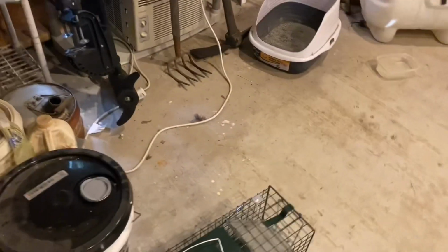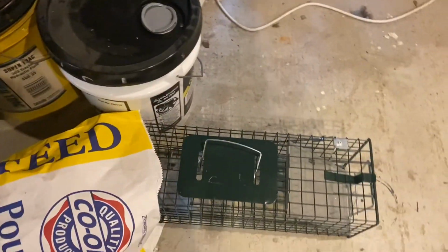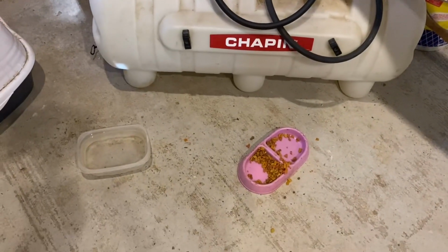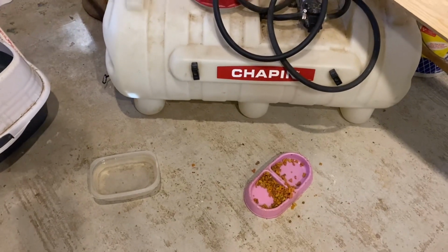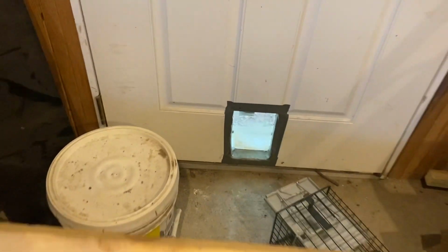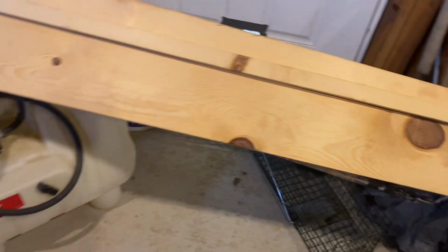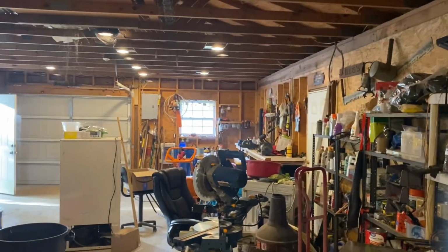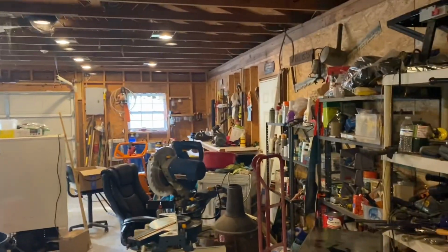So I've got 3 live traps. There's one. There's another one. I was trying to catch something coming in here and eating my cat food. There's my cat food right here. And it's probably the same predator, whatever it is. But see, I have a cat door right there where the cats come and go. And whatever it was came in here and got on my cat food and made a mess on top of my bench up there. So, I knew that wasn't the cats.